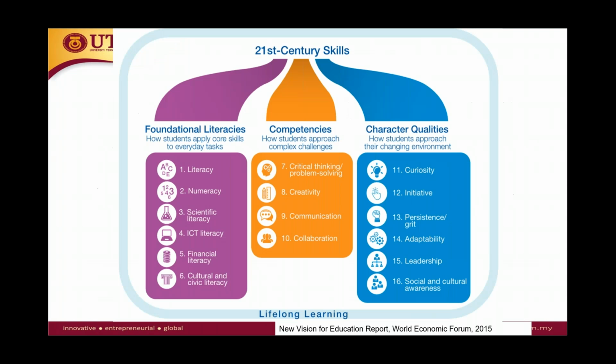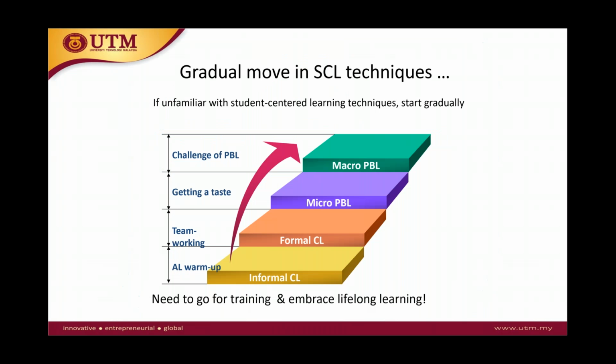So if you look at the 21st century skills, all three of them, when we train instructors and also teachers to use the CPBL framework, they could see that they're able to actually tackle all the three skills.